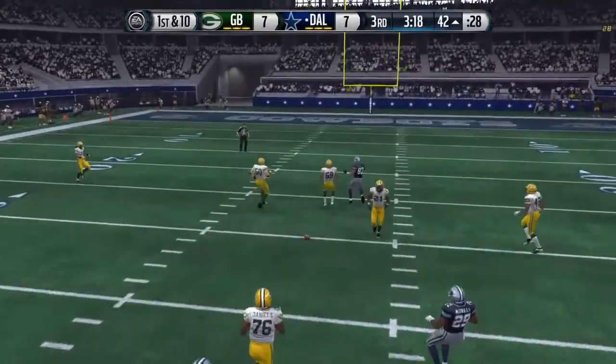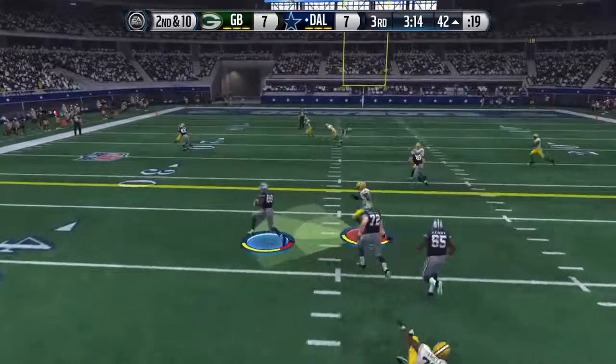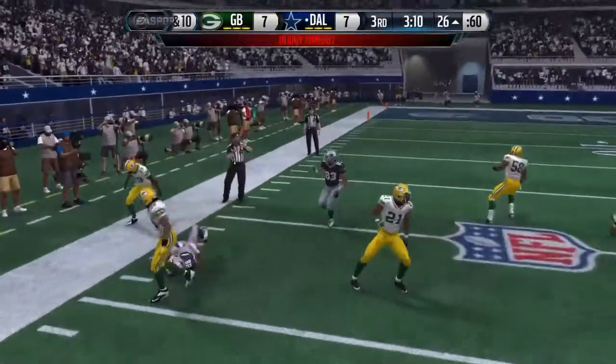That's what's hot. Standing back in the shotgun, ready for the snap. Tony Romo connects with... I played the shit out of that. Bryant's taken down at the different.